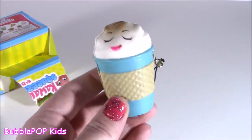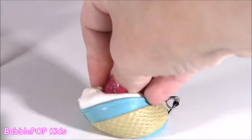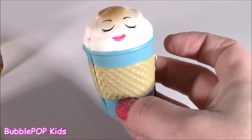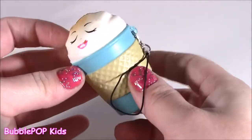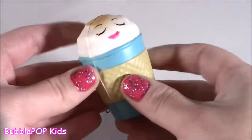Like, genius. And she's still sleeping, Bubble. Why is she so sleepy? She's supposed to be awake. She is coffee. Little sleepy coffee cup. I don't know why this one has her eyes closed. She's supposed to be awake and pumped with caffeine. But I love it. I love the colors. I love this little thing on here, just like Starbucks. Wanna drink it. So, so cute.